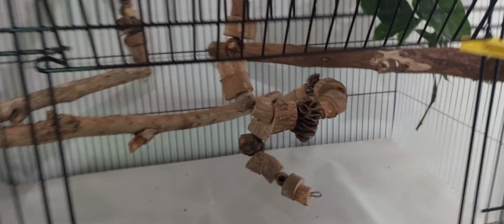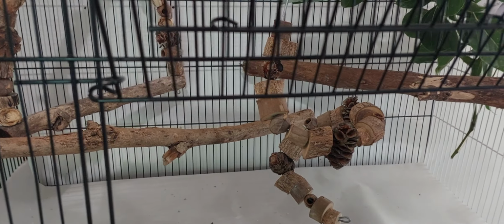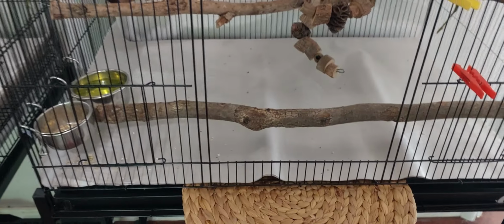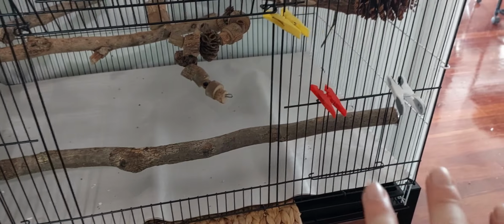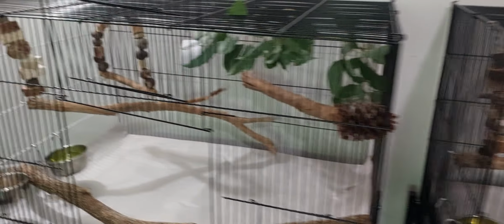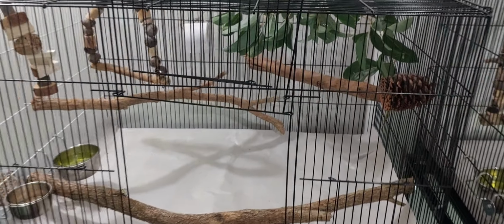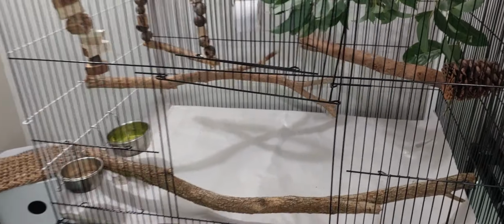I kept most of his normal perches from his old cage, so it's familiar, all the same toys in a similar fashion. This is a new branch here. Their food bowls are in the same place, and then their veggie bowl goes here. Everything is pretty much the same. And this one's Sita's cage. I put her sleeping perch up there in the exact same way it normally is. That's fine. Hopefully she'll be okay with that.